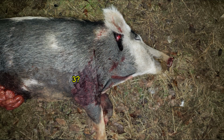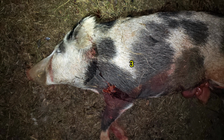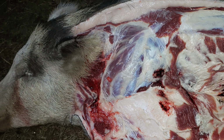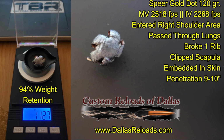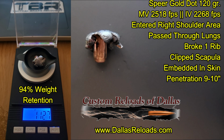I'm uncertain of exactly where shot number 3 impacted the hog. I assume it's somewhere in the right hand shoulder, but by this time the hog was not bleeding much. I think it may be in this area, but I did not find a hole for it. It crossed over to the opposite side and embedded itself under the skin here. Peeling that back, notice there's not a lot of blood from this wound either, so the hog had already bled out by this point. This bullet broke one rib exiting the thoracic cavity before going through the edge of the scapula and embedding itself in the skin after what I guess is about 9 to 10 inches of penetration across the thoracic cavity. And notice this bullet also had very good weight retention at about 94% or 112.7 grains of the original 120.